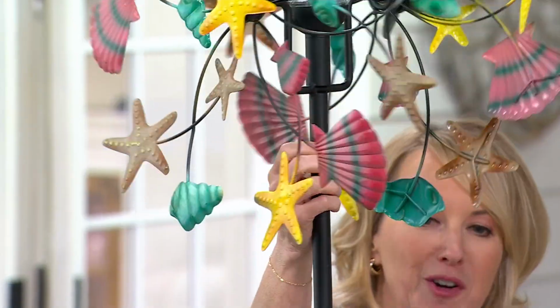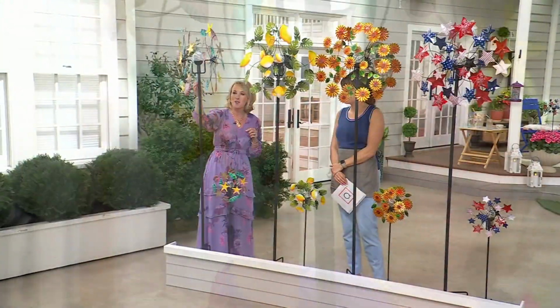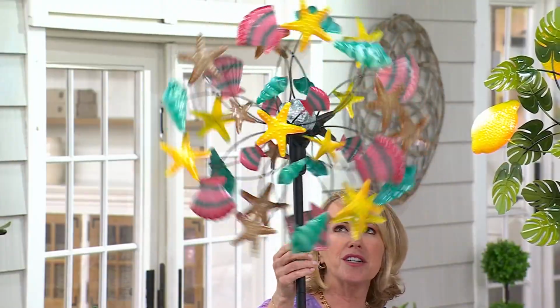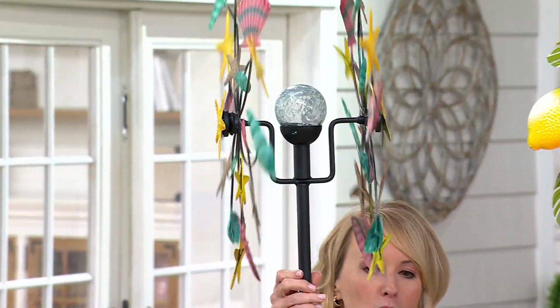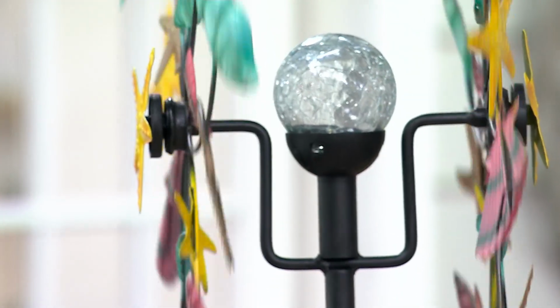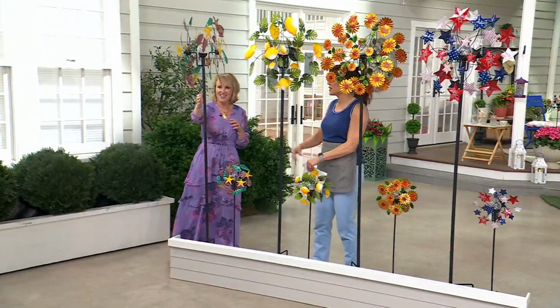With our wind spinner, it spins 360 degrees as well as clockwise and counterclockwise. And then of course it has that beautiful crackle glass orb in the center. So at nighttime you have that nice warm glow. So pretty. All right, let's go through the choices, starting right here.